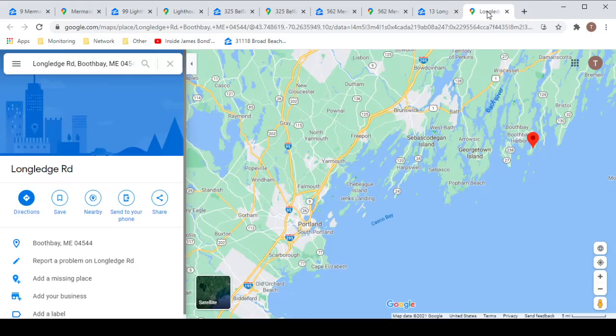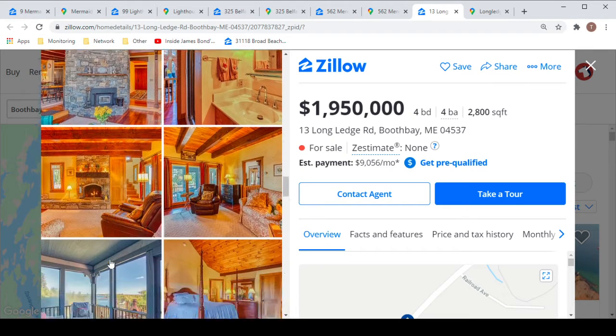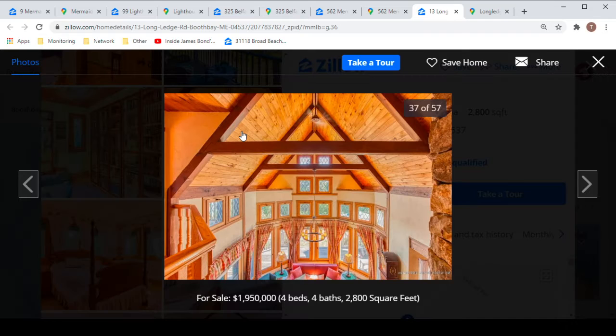And it is located, oh, sorry. So it is located, if you're looking at Maine, and I didn't know much about Maine, compared to Portland, along the Atlantic coast. I think just about all these homes are along the Atlantic coast, and I just really enjoyed it. Very nice. Oh, and the cathedral ceilings, wonderful.